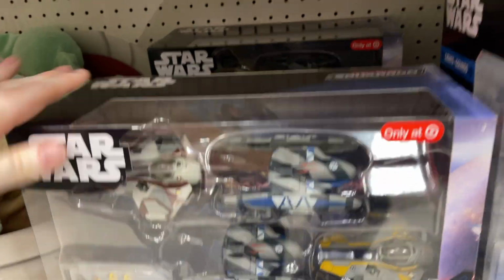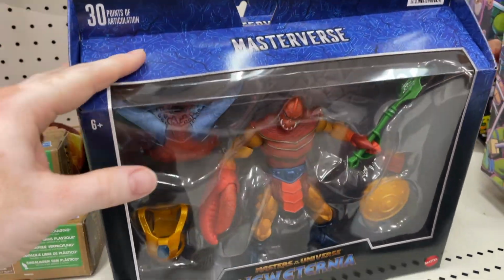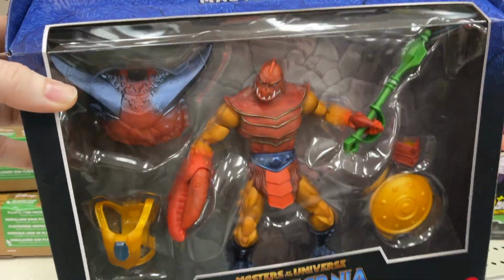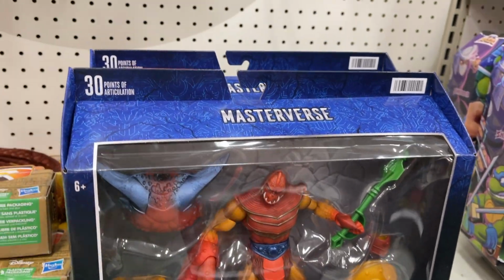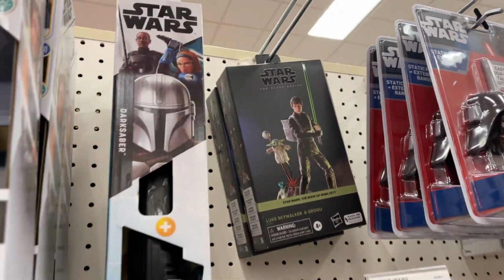battle pack right here for Micro Galaxy. We have Clawful. This is really cool. Man, I wish I was still into Masterverse because I would buy that. Both of his painters work too. I bet. Articulated. See, we've got our Grogu and Jedi Luke 2-pack from The Mandalorian.